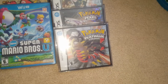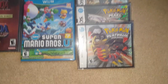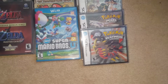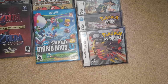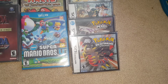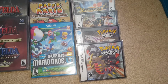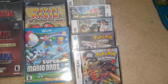We'll start off here with this corner. We got Pokemon Platinum for the Nintendo DS. It is the American version, not the Canadian version. Overall, that one was in really good condition. I believe there's a sticker on the back, but it looked pretty good. It should get an 85 plus or a 90. Right above it, we have Pokemon Pearl, and that one also looked pretty good. However, that one did have a few condition issues. It had some scratching on the back, so it should come back an 85, possibly 85 plus.